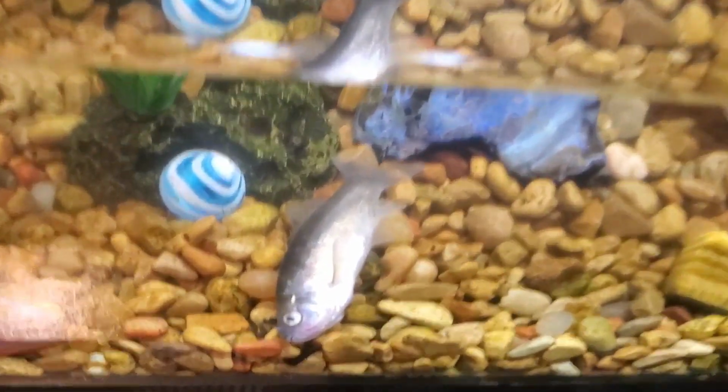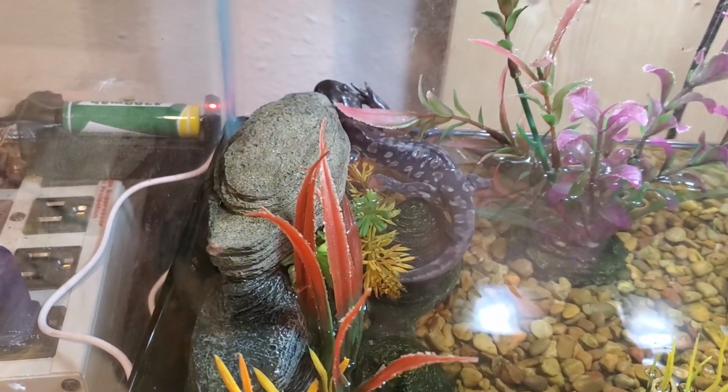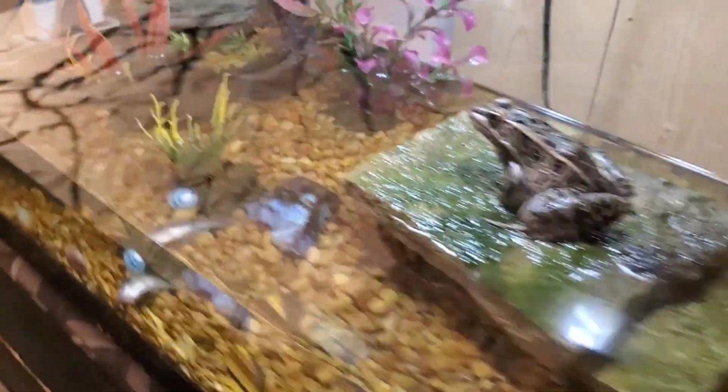So anyway, we're going to try to salvage this very freshly dead minnow by feeding it to Sally over here, a very young salamander. Sally has mostly been getting nightcrawlers for food.